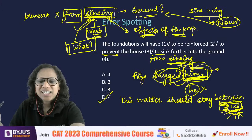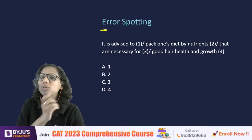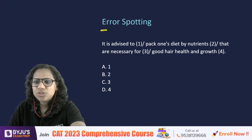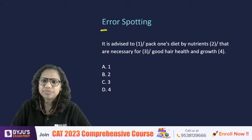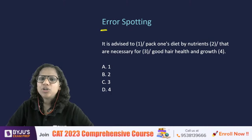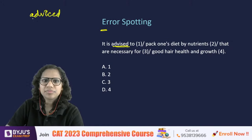Okay, all right, then let's have a look at this question. Okay, tell me what the answer should be here. And yes, I have to tell you the difference between and among. Remind me of that also. What should be the answer to this? It is advised to pack one's diet by nutrients that are necessary for good hair health and growth. Is the spelling of advised correct here? Or is this correct?